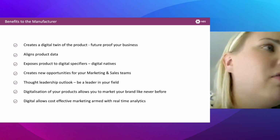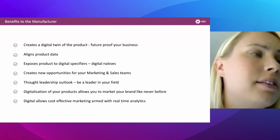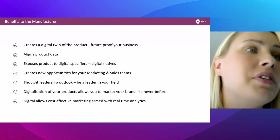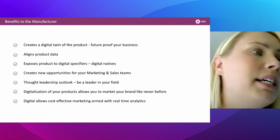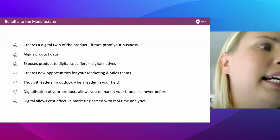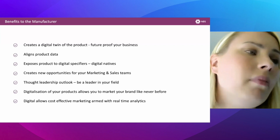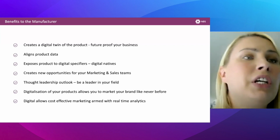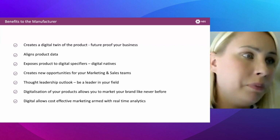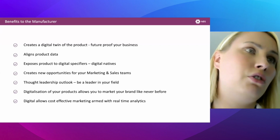So in summary, looking at the benefits to manufacturers, it's creating a digital twin of your product so you're future-proofing your business. It's aligning your product data. It's exposing your products to digital specifiers, so those digital natives who are used to using these tools on a daily basis. It's creating new opportunities for your marketing and sales team, and it's a thought leadership outlook. So you can be a leader in your fields by driving digital transformation. It also allows you to market your products and your brand like traditional marketing may not deliver. So it allows cost-effective marketing, which is armed with real-time analytics, so you can actually get a true reflection of return on investment.